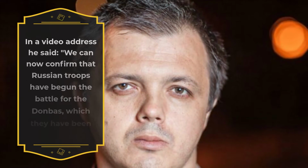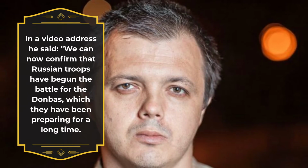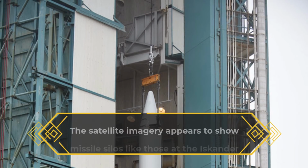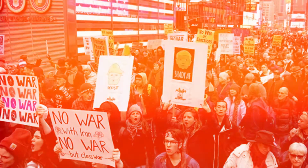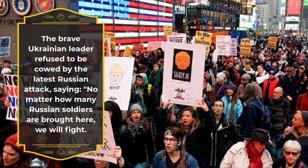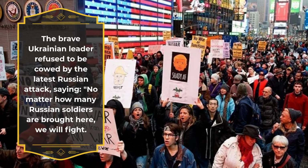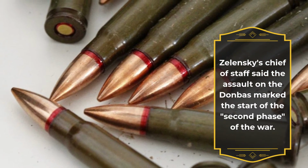In a video address he said, "We can now confirm that Russian troops have begun the battle for the Donbas, which they have been preparing for a long time. A large part of the Russian army is now dedicated to this offensive." The satellite imagery appears to show missile silos like those at the Iskander base. Credit, Google. The brave Ukrainian leader refused to be cowed by the latest Russian attack, saying, "No matter how many Russian soldiers are brought here, we will fight." Zelensky's chief of staff said the assault on the Donbas marked the start of the second phase of the war.